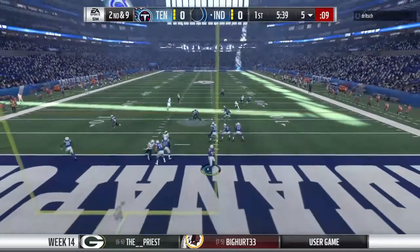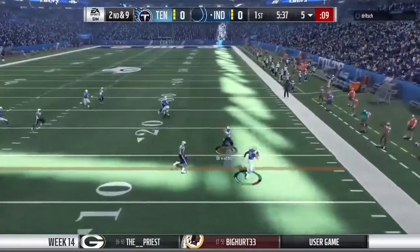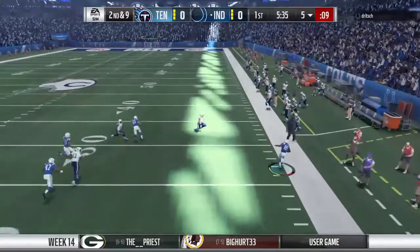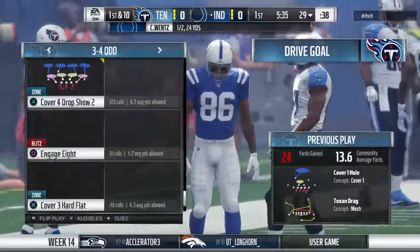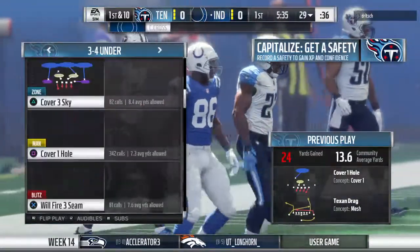Back near the goal line. Here's Wentz. Firing quickly here, and that's complete. And he'll be out of bounds just shy of the 30. That one goes for 24 yards.